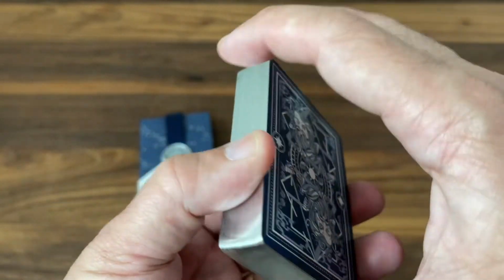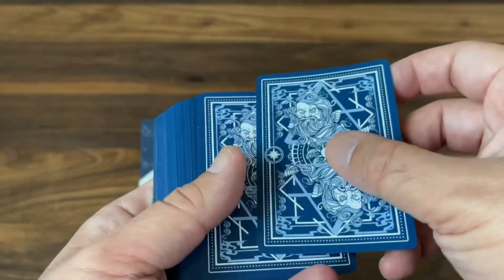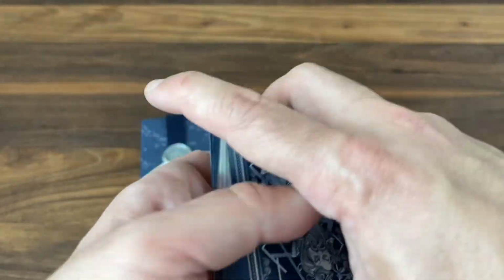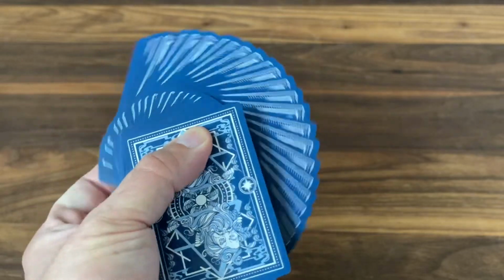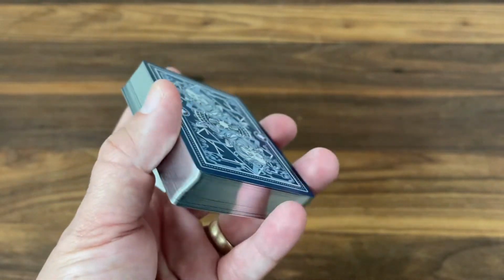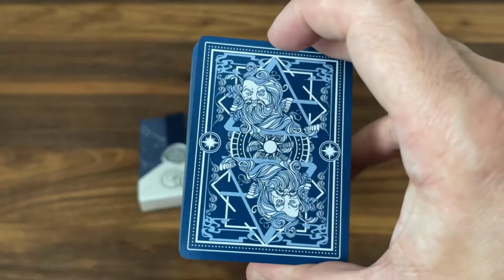Now, as far as handling, sometimes with gilding, you get cards that don't handle too well, but these are printed by Cardamundi on their true linden finish, and they fan and handle beautifully. Super smooth. You maybe get a little bit of impact from the gilding, but not much. I gotta say, Cardamundi does so well with these really gilded decks, some of the best ones in my opinion. So really great job on the handling overall.